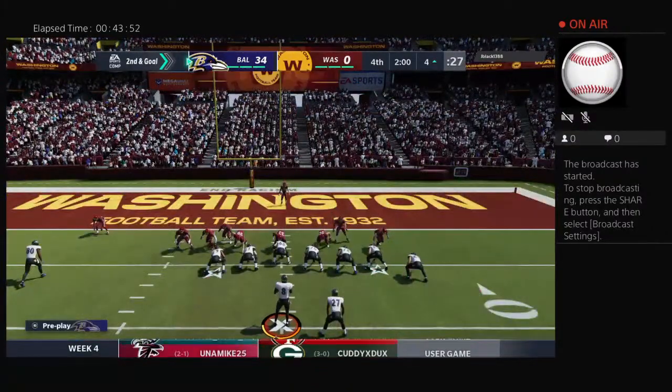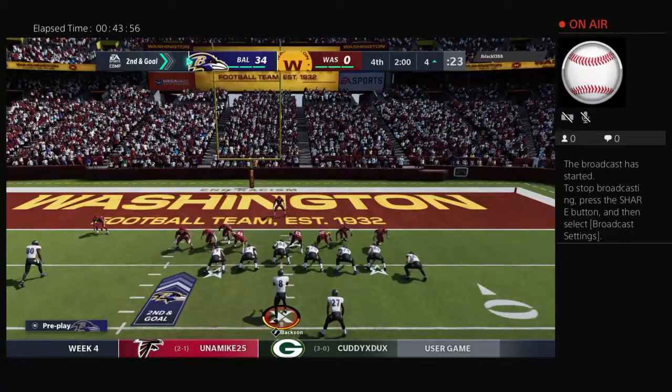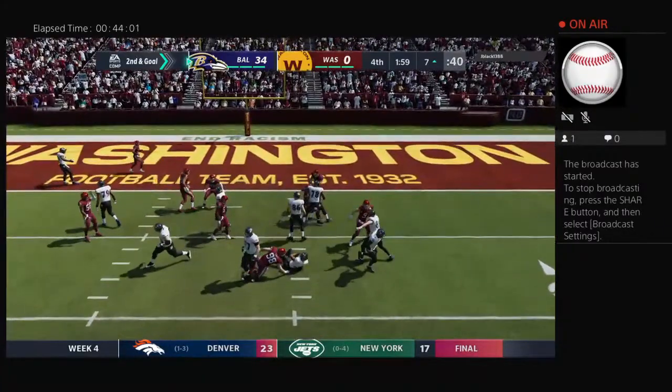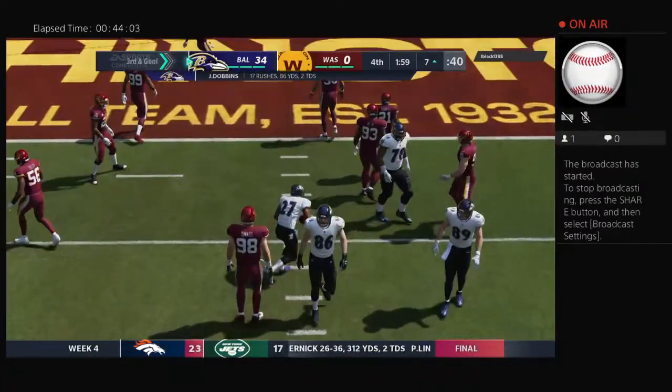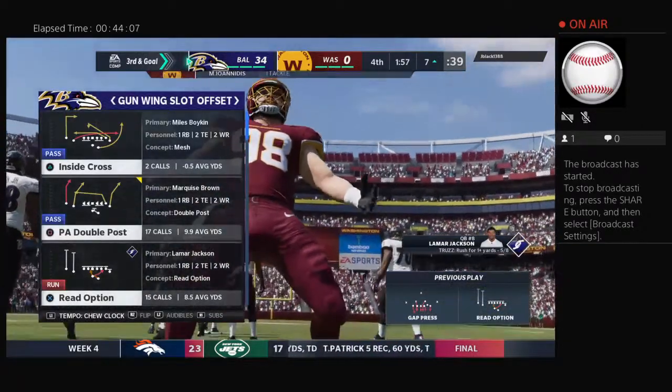So it's Raven football here as we welcome you back. They've got a second and goal now as they look to add a few more points onto their total. Jackson with a handoff to Dobbins on the option. And forget about finding a lane. He barely had time to look up before he was planted in the backfield.